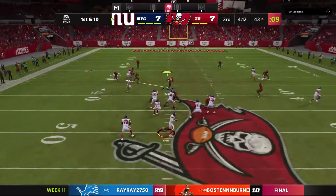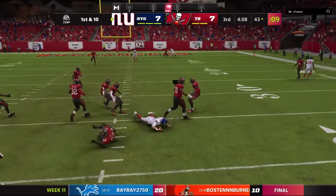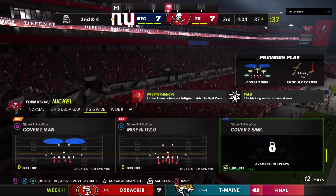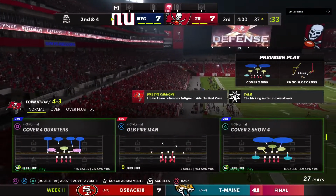Jones fakes the give to Barkley. Escaping the pressure right. And he slides and covers up at the end as he's going to be able to pick up decent yardage. The improv on the scramble there gets him 6, and it'll be 2nd down.